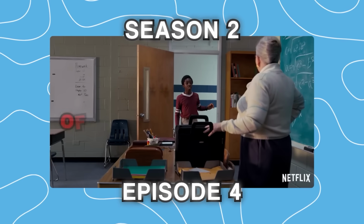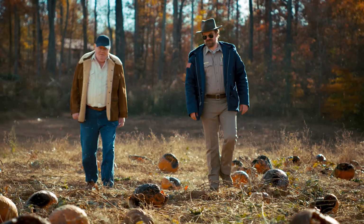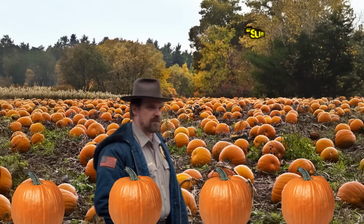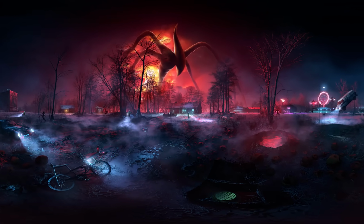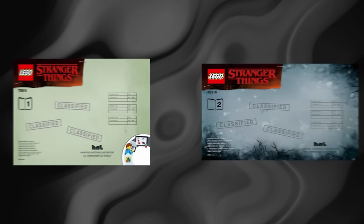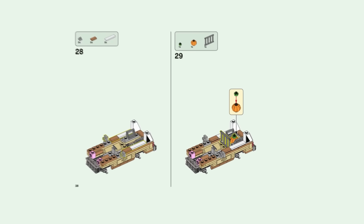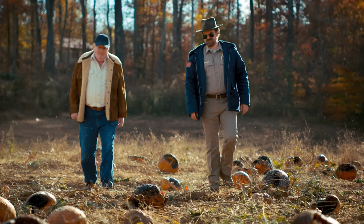In Season 2, Episode 4 of Stranger Things, Chief Hopper goes to investigate a pumpkin patch at a local farm. This ended up being a super important investigation, since it revealed so much about the Upside Down. You can't see it once the Lego set is complete, but if you take a look at the instructions, you'll see that there's actually a pumpkin piece in the back of Hopper's car, referencing the pumpkin patch that he investigated.